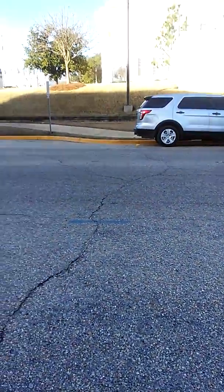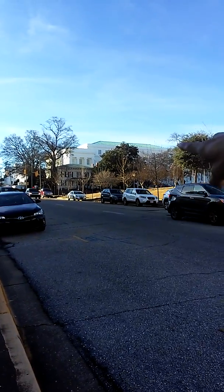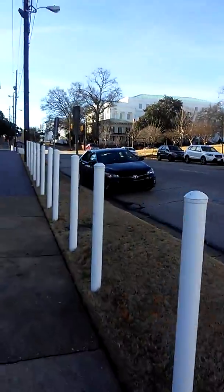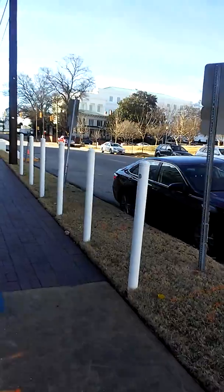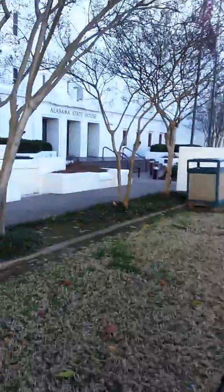Gotta be. No, hold on a second. The first Confederate White House is on 44 Washington Avenue. So what is that building right over there? I don't know what that is. Let's go over there. I believe it's that one over there. Look, we got GPS. Is that that corner building over there? I don't think so. This is the Alabama State House. It's this one right here. Look, that's the Alabama State House.